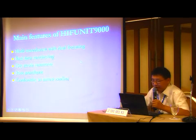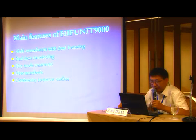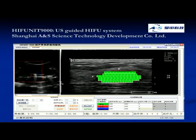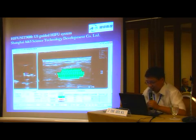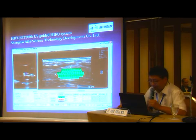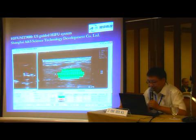These are the advantages of HIFU 9000. We can notice that there are many advantages, such as conforming to the tumor outline. This is a breast tumor on the B-mode ultrasound. The tumor contour is confirmed firstly, and the computer will scan each pixel automatically. The treatment range covers the whole tumor. If the patients move at this time, the transducer can respond and regulate it. Of course, it is hard for patients fixed by the water bag to move, which is in favor of treatment.